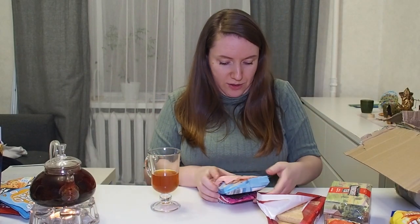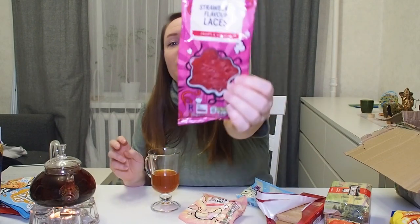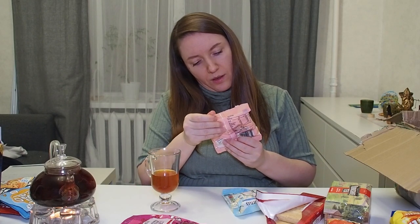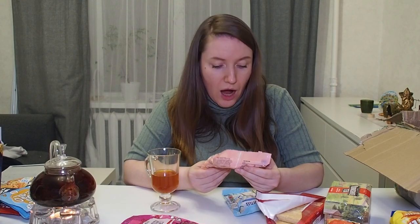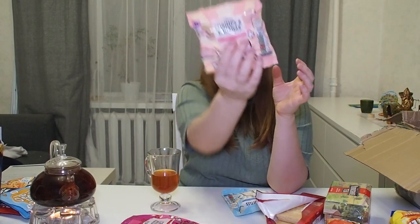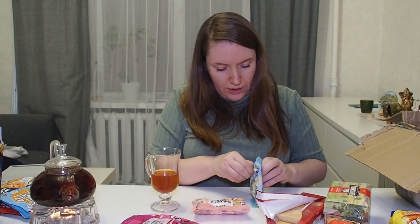Something else? Yeah, something else. Okay. Wow. Strawberry flavor laces. Okay. And milk buddhas and shrimps and bananas. Oh, it's like fruity and foamy. Shrimps is like their shape. Okay, let's try it.